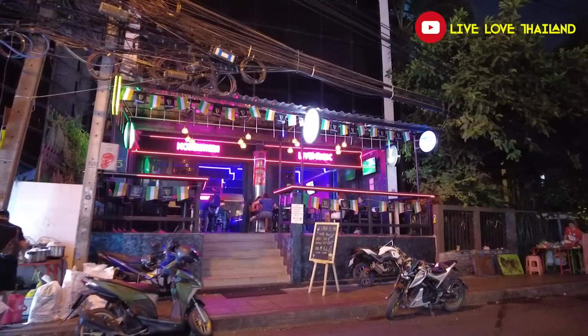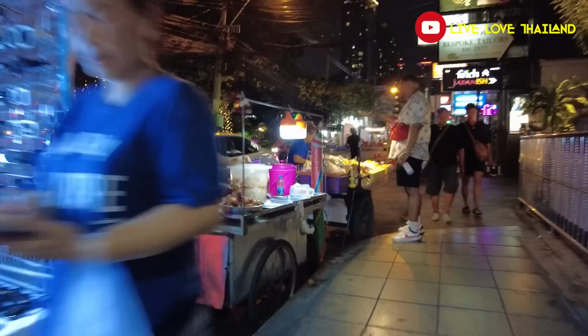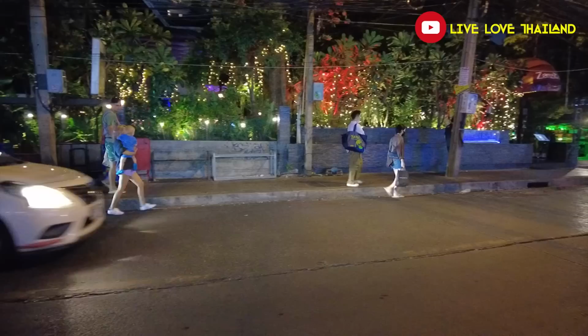Here at the opposite side, you have a new pub and bar. Lots of pubs and bars recently opened here, so it's attracting more tourists to stay. Street food options are a lot too, besides some shopping. You can see also at the opposite side, Zanzibar bar and restaurant is back with live music and good food. It was closed for a while. And here you have a Japanese restaurant.